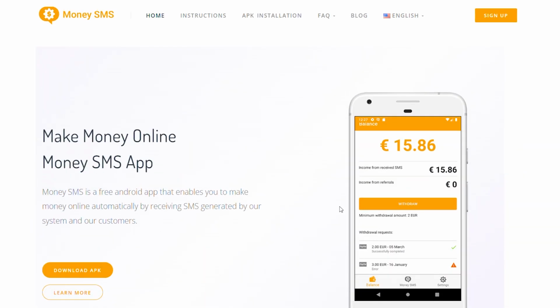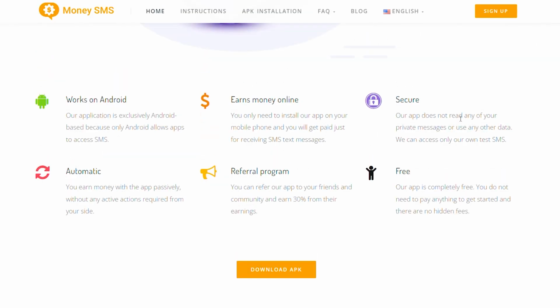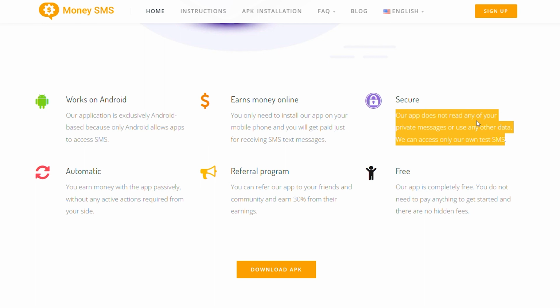But hey, iPhone users, I've got something in store for you guys as well. So, make sure to stick around. And here's a reassuring bit. Your privacy is totally intact. The app only reads its own SMS, not your personal stuff. So, no worries about your messages being snooped on.